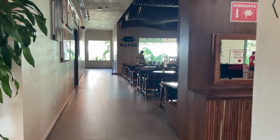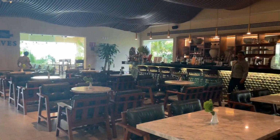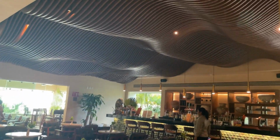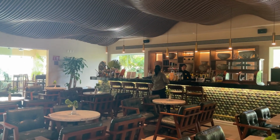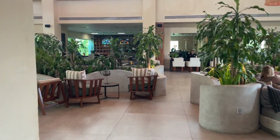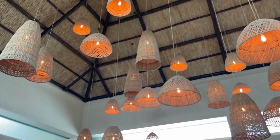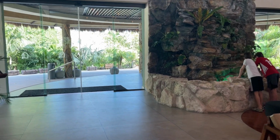And then the lobby bar. This lobby bar is called Waves. It's gorgeous. The roof is phenomenal. The drinks are incredible here. They do a really good job, and these seats are very comfortable. Spent some time there last night. Just look at this roof again. How fun is that? Onwards.